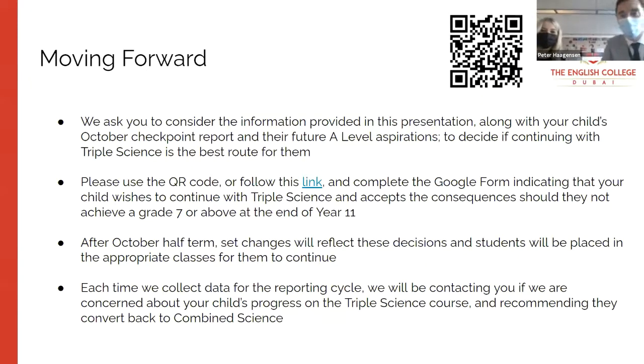Okay, so what we are effectively asking moving forward is that we would hope the majority of you would trust us as the science teachers, as science faculty at English College, to choose the most appropriate course for your child so that they can achieve the best grade they possibly can. They can foster a love of science and learning while continuing their GCSE science route.